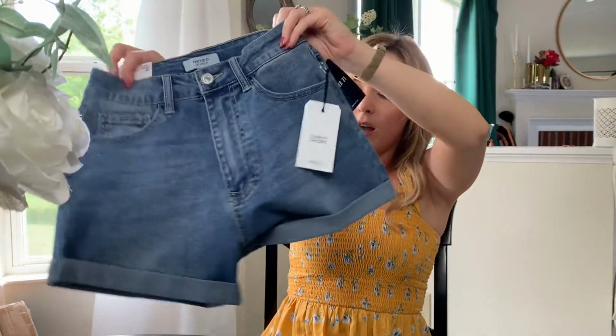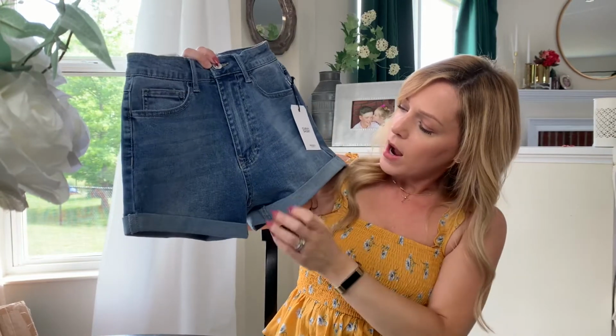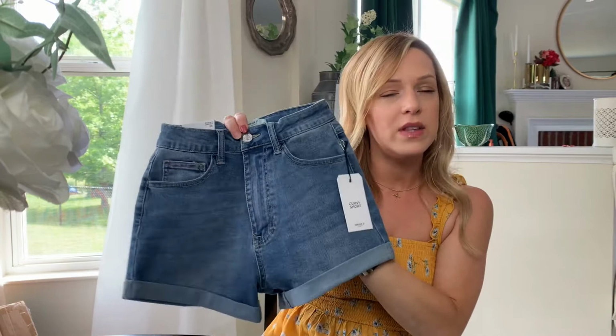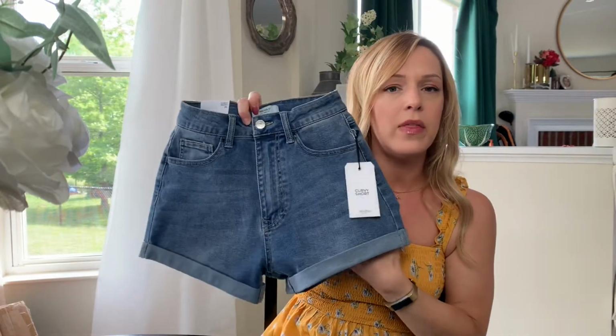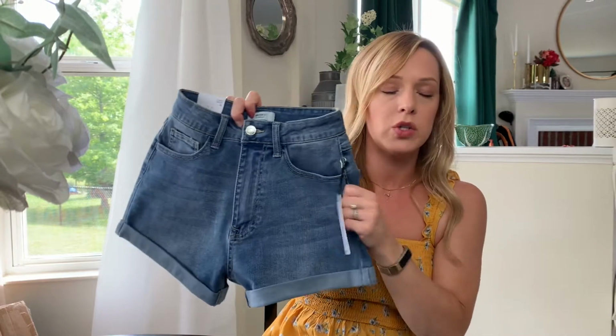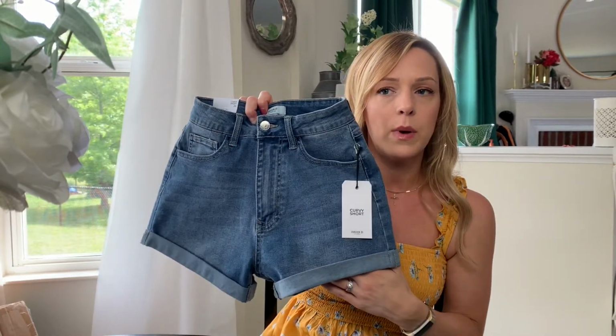The next thing I got is this pair of jean shorts. They are high-waisted, cuffed. I do not love these. They are stretchy. I thought that they would fit a little bit looser than they did, but because they're stretchy, I think they're meant to fit a little bit tighter. So I'm gonna return these probably.